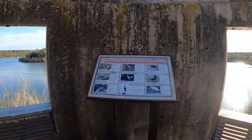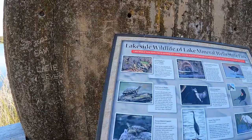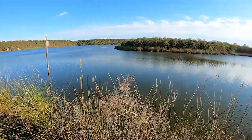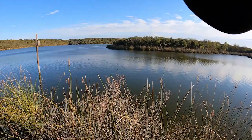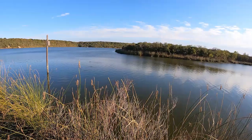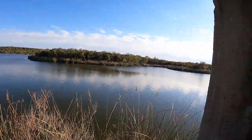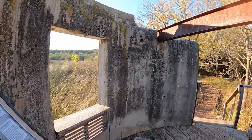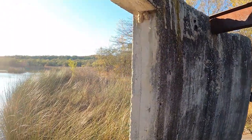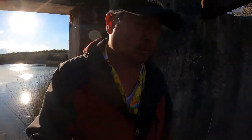So I'm not sure what it was in the beginning, but it is now a wildlife viewing platform. And when the water level is not quite so low, it's a great place to put a hook in the water. Actually had a really good time lapse of this area on that other video, on the other video from the previous visit.